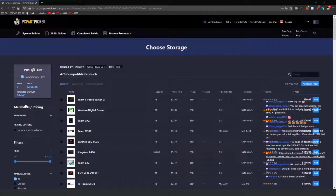105 to 110. I would still left skull. Bill's gonna be angry. What should I change to make it better for the budget? Yeah, I wouldn't say 3100 is worth that much either. Where are you getting the 3100 for that price though?